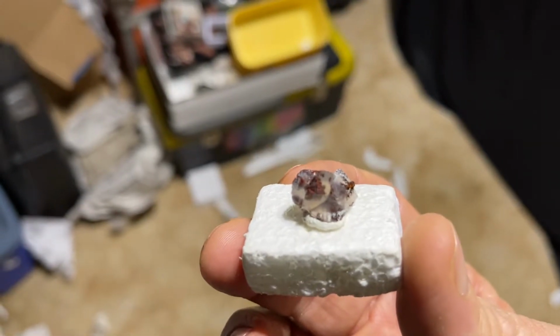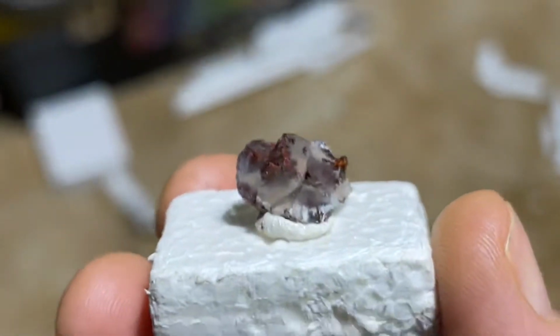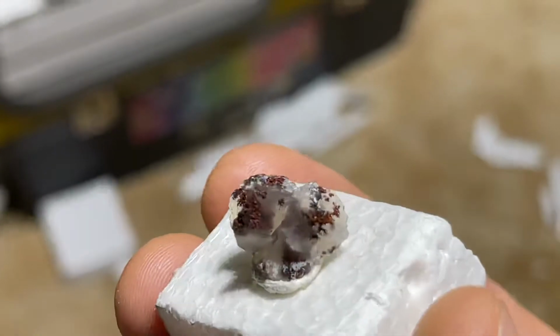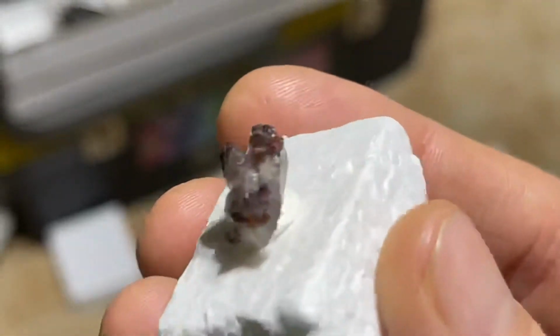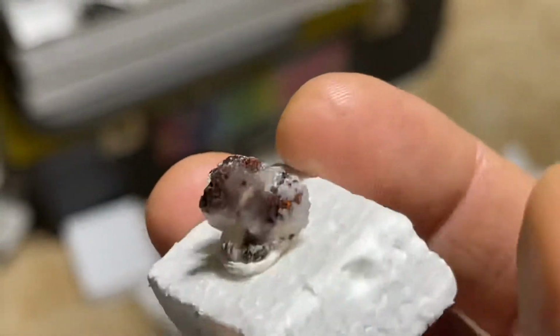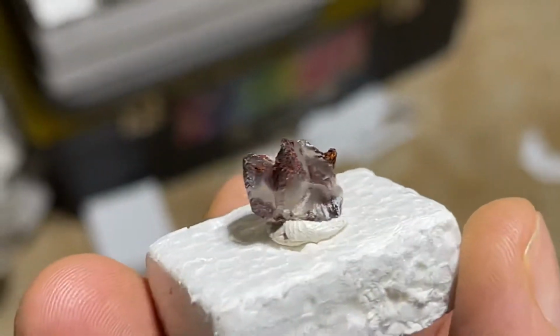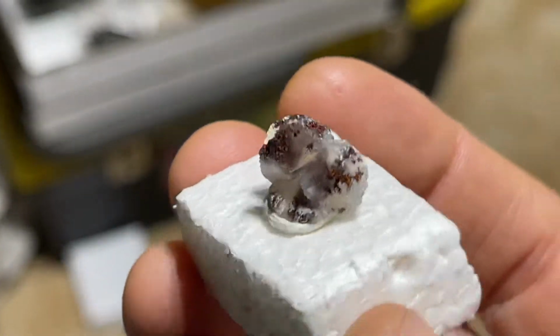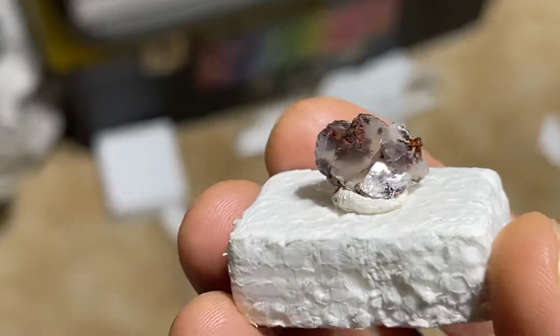Come on, focus. Let's try the zoom. And there we go. Anyway, people find rocks on styrofoam and they want to get rid of the styrofoam. So styrofoam is becoming more and more rare, less and less prevalent. This is what the old timers used to do. They'd use Elmer's glue and styrofoam and glue their rock right on there for a nice base to look at it and enjoy it.